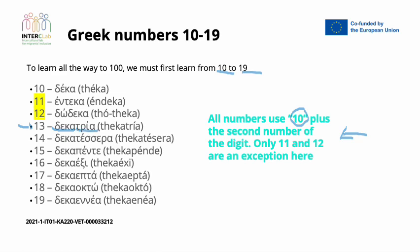So it's like saying 10, 3, 10, 4, 10, 5, 10, 6, 10, 7, 10, 8, 10, 9. Okay, so 14 is 10, 4; 15 is 10, 5; 16 is 10, 6. Okay, so all the numbers are a combination of 10 plus the second digit of the number.